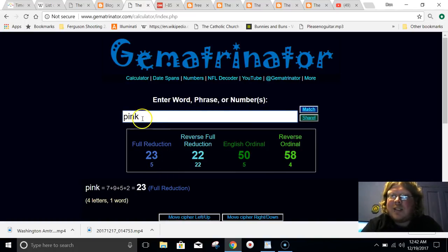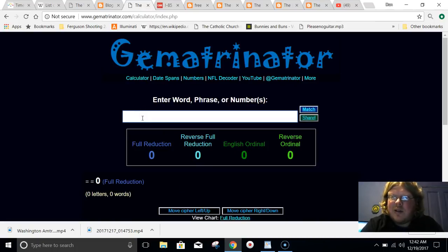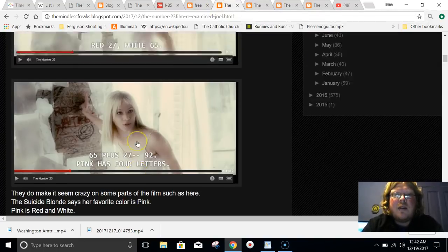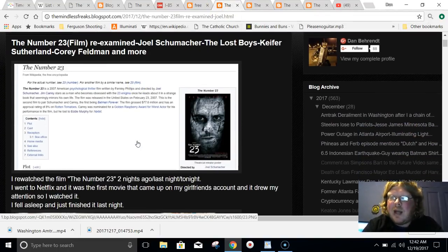You don't have to do some crazy method of adding these two colors together and then dividing it by the amount of letters. You don't have to do that to get the 23. So they do make it seem somewhat crazy in this movie. But if you actually watch the things that are happening to him in the movie that don't even really involve numbers, just these chain of event things that happen to him in the film, it is exactly what I am talking about on tons of my videos.